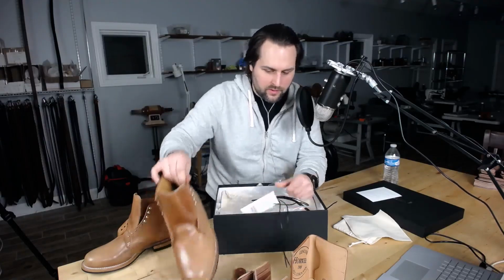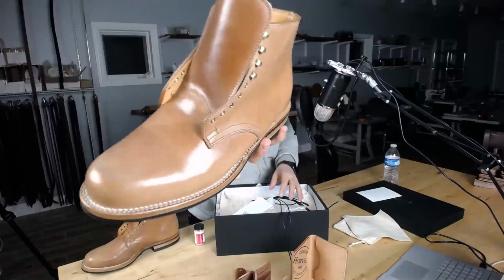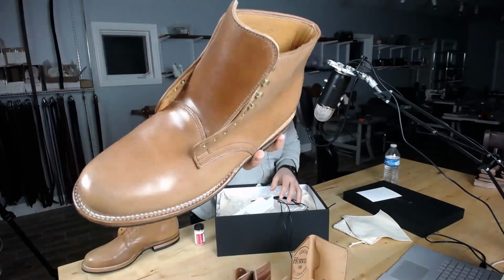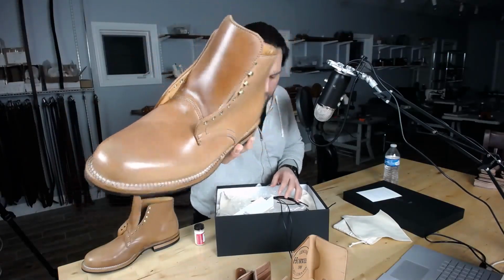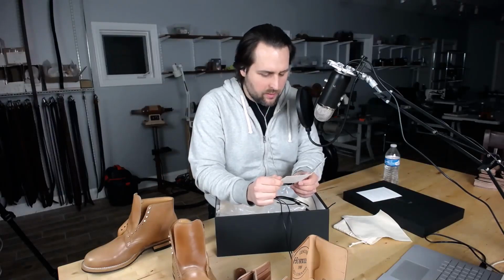A second row of stitching is then added to the outsole, which attaches the outsole to the midsole and vamp before the heel is finally nailed in. Yeah, that's very visibly obvious. You can see the 2 layers of stitching there. That's cool. This creates a highly durable and waterproof boot that is particularly suited for the climate in the Pacific Northwest.